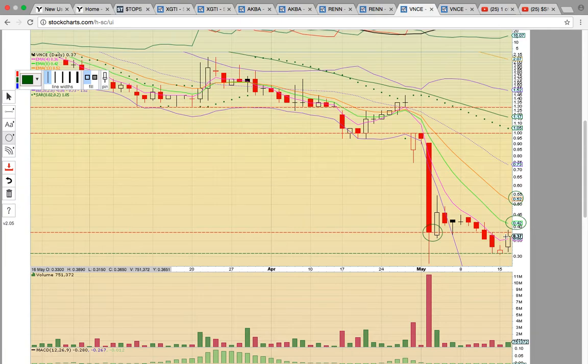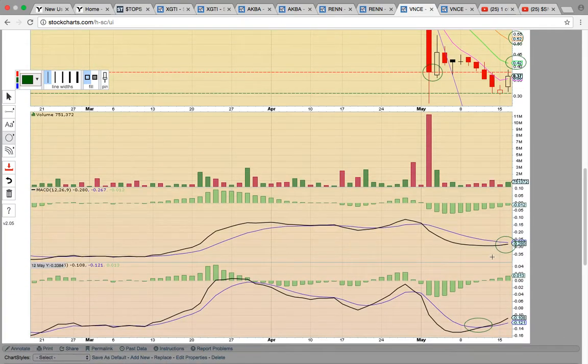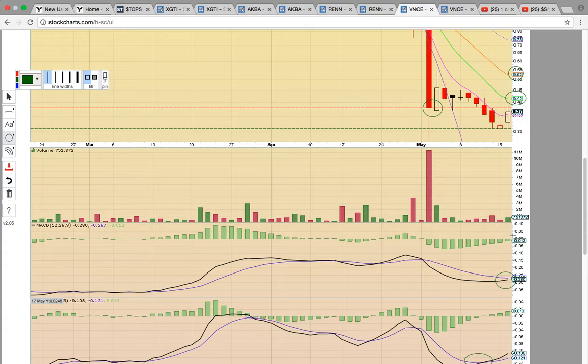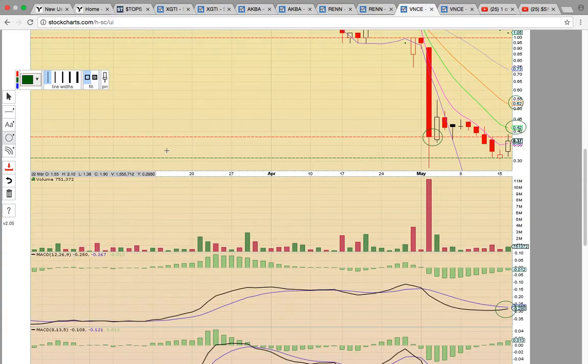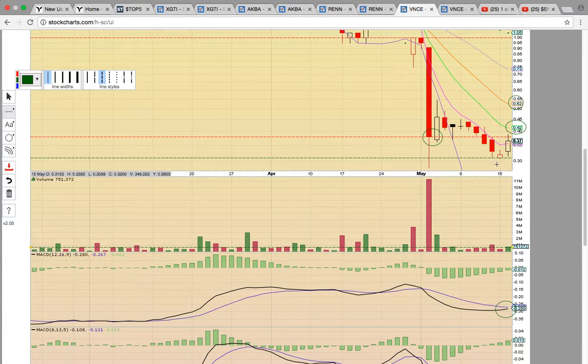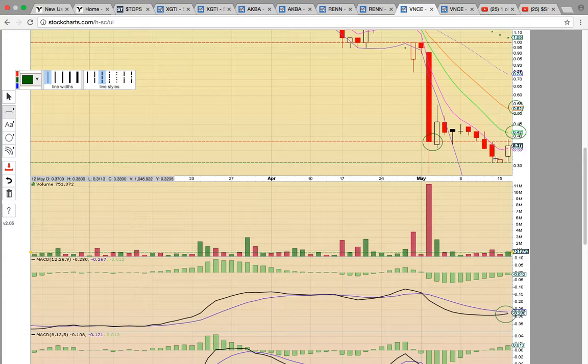Dead cat bounce plays or stocks in a heavy downtrend on the daily chart are always at risk to hold when they close below EMA4. Keep an eye on MACD. There was a bullish crossover in 8, 13, and 5. That is signaling more upside potential. Bulls, you want to see this MACD line cross over the signal line on the 12, 26, and 9. Volume was light today on the bounce. Probably going to need to see more volume to see this push through resistance.